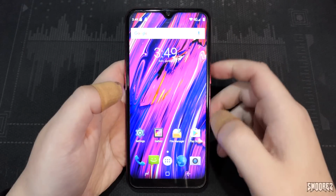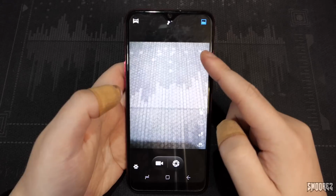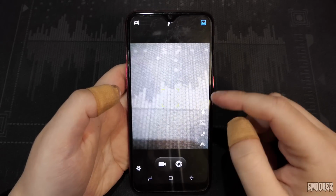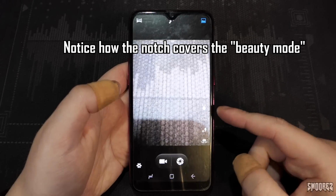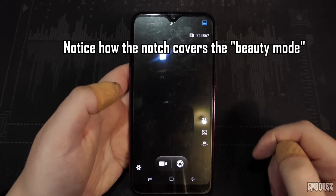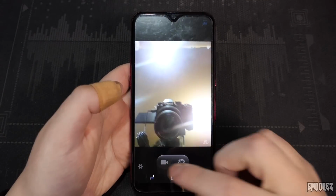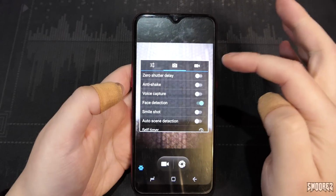The first thing I actually want to do is open up the camera. Ooh, 446,952 shots we've got available. That's a lot. So you've got a basic layout on here, nothing special. The peace sign, HDR, flash. You can switch the camera to the front and go, hello. Yep, that's the one.